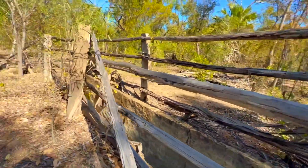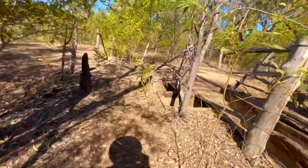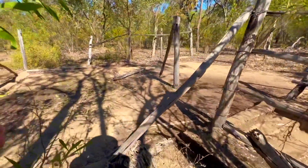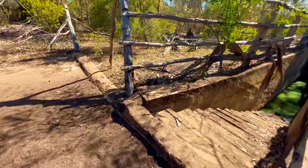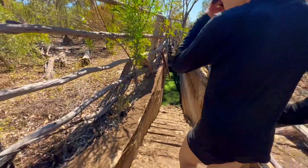Look at the posts, though. She's all concrete, though. Well, you wouldn't think. See that? If it was that old, you wouldn't think they'd have concrete, would you? Yeah. Let's see what's down here.